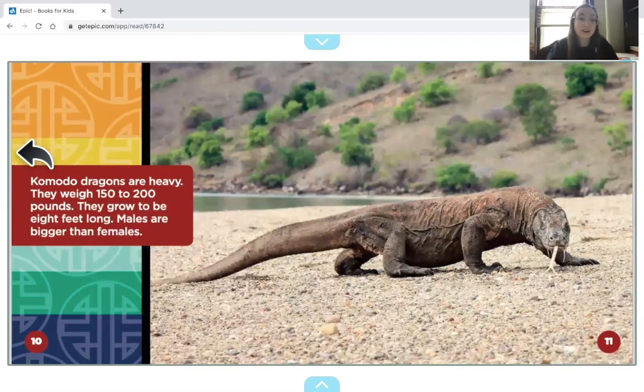Komodo dragons are heavy. They weigh 150 to 200 pounds. They grow to be 8 feet long. Wow. Males are bigger than females. Wow, so his whole body could be 8 feet long. That's crazy. That's taller than a person. And that's as heavy as a person too, or heavier than some people. That's crazy. Yeah, look at him. I wonder where he is in this picture. He looks like he might be near a lake or something like that.